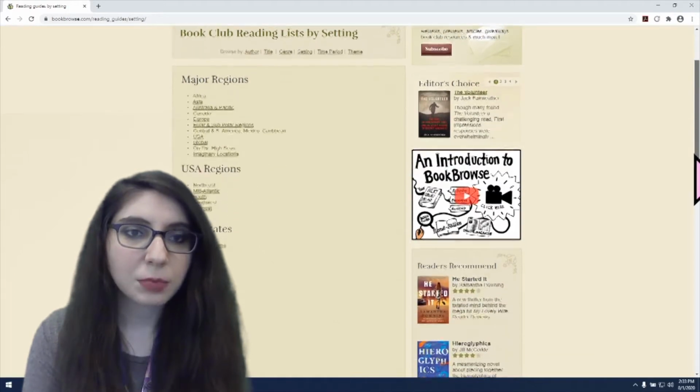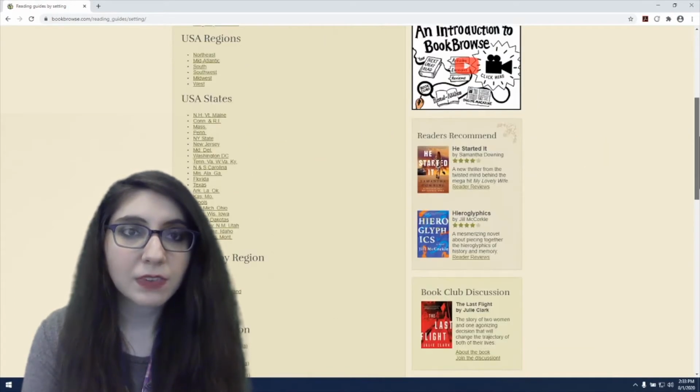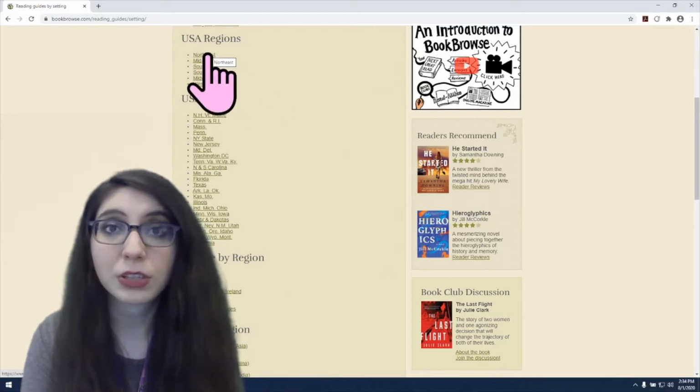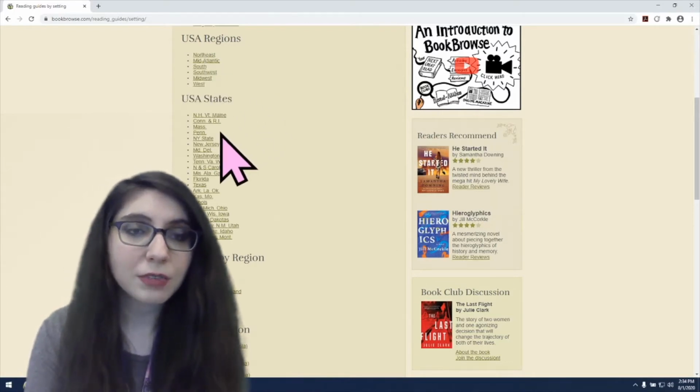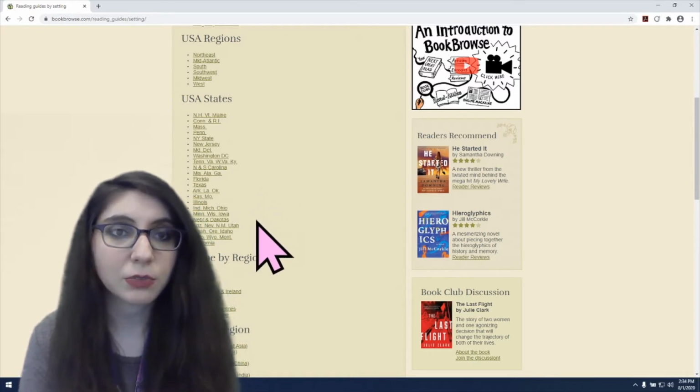So you can look at books set in different countries. You could look at books that are set in USA regions. So for example, if you wanted a book that was set in the Northeast, they have a whole Northeast category. They also have them individually categorized by states, which I think is a nice feature too.